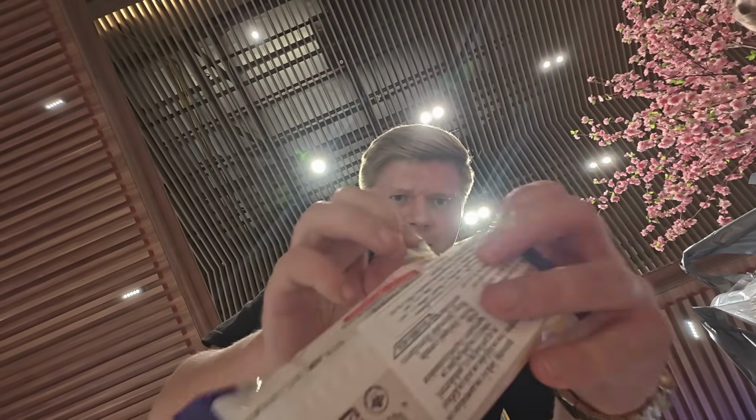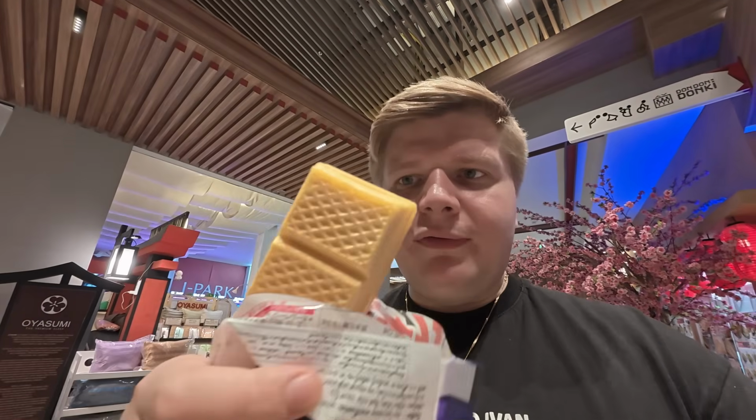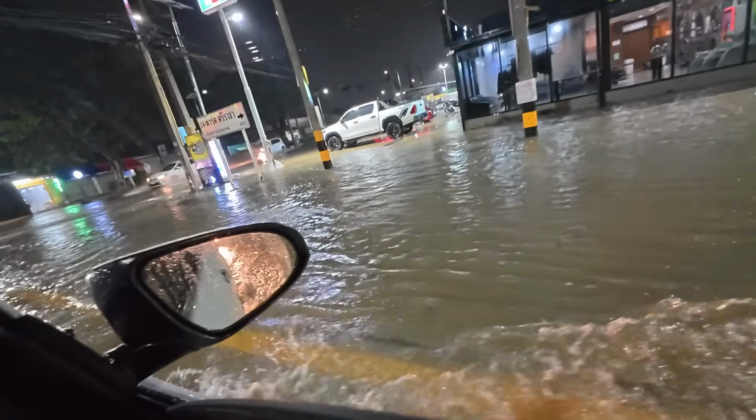And I'm gonna do it somewhere around here. All right, let me open this up first. Look at this. It's like a wafer. Oh my god, this ice cream is the best. So flippin' good. Oh my god, the whole streets are flooded again, guys. Look at this. They're all flooded. We're driving through the flooded streets.